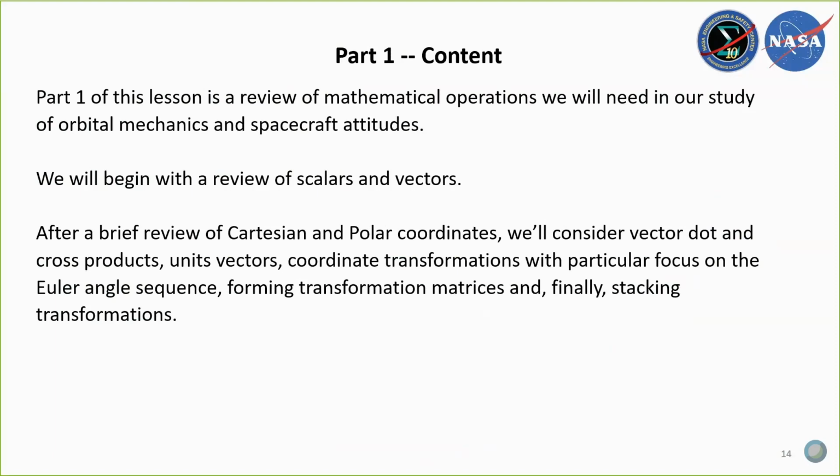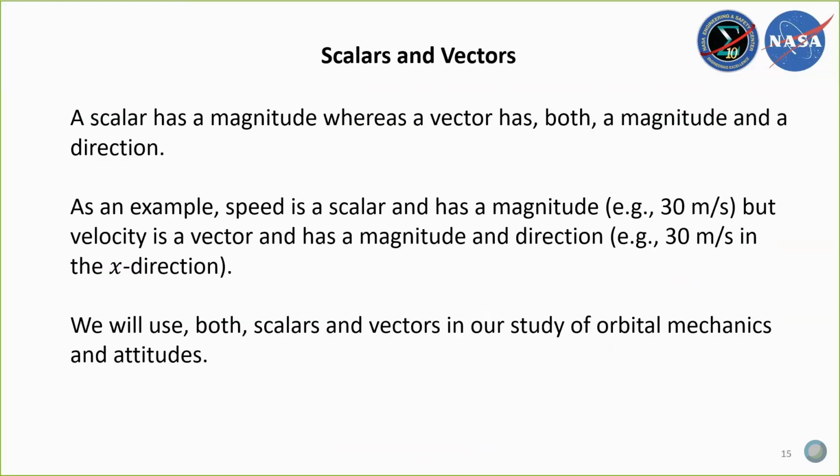The stuff that we're talking about here is stuff that we're going to need in our study of orbital mechanics and spacecraft attitudes. So we'll look at scalars and vectors. We'll look at Cartesian and polar coordinates, and then we'll do dot and cross products, unit vectors, and coordinate transformations, with a particular focus on the Euler angle sequence. You're going to see that we use that quite a bit. And how do you form a transformation matrix, and then finally stacking those transformations so that you can get the attitude transformation that you wish.